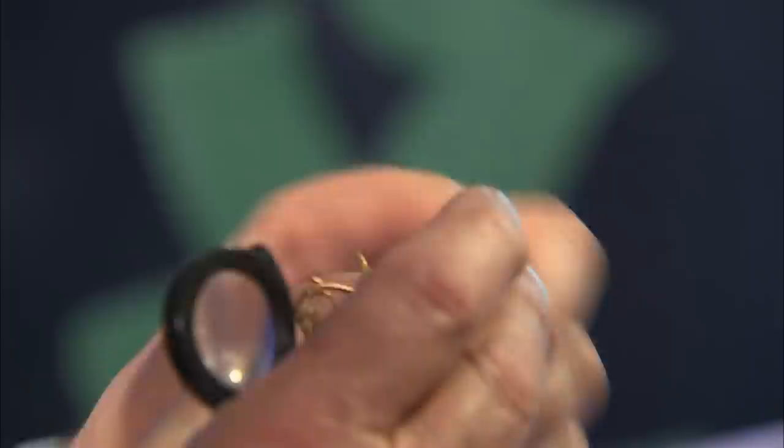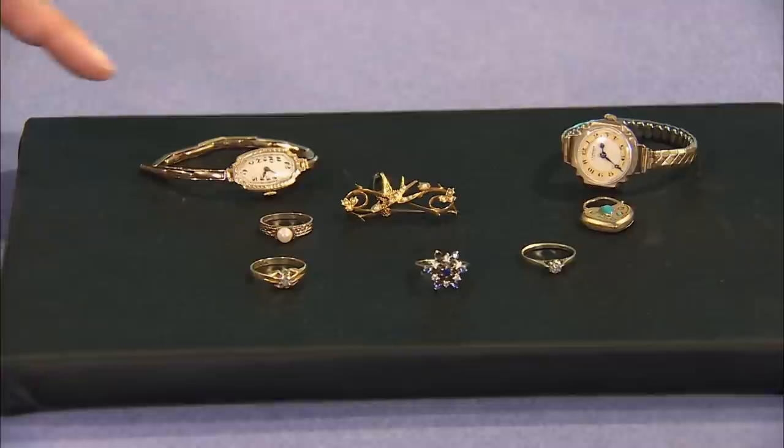This piece is 15-carat gold, and when they made jewellery in 15-carat, it was always a sign of good quality. So that means it's worth a bit more for its weight in gold as well. The rings are all pretty modern, and then the watches, that's a 9-carat gold bracelet with metal springs inside it and a 9-carat gold watch.